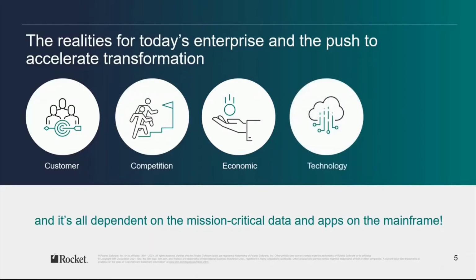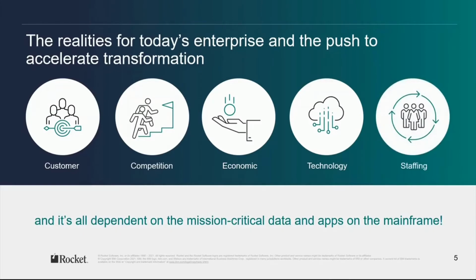Next-generation technology and agility across the enterprise are core requirements to meet the challenges of digital transformation. And they are also key to hiring and retaining today's innovative talent.